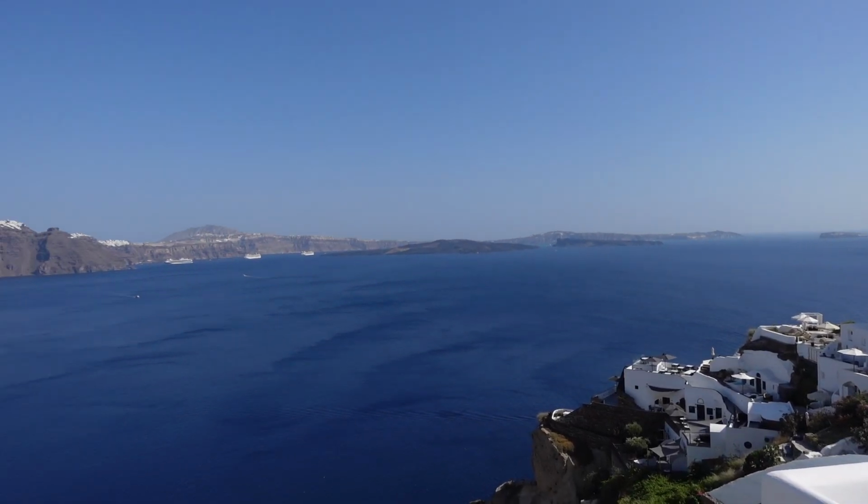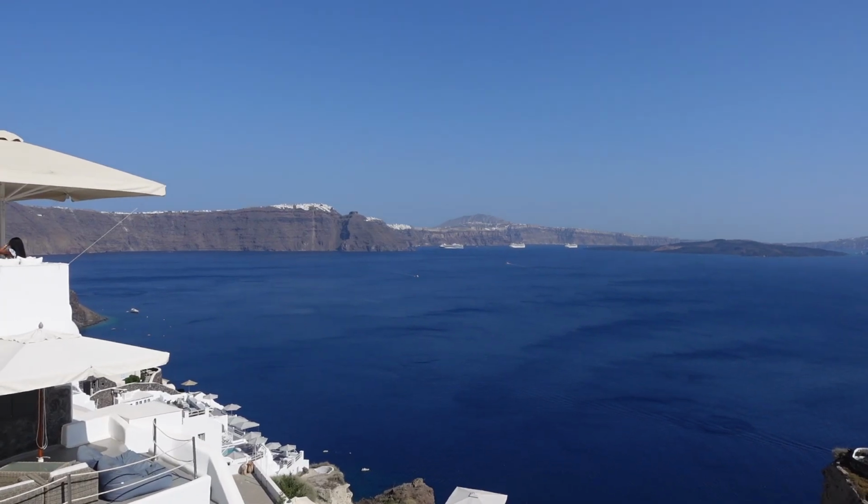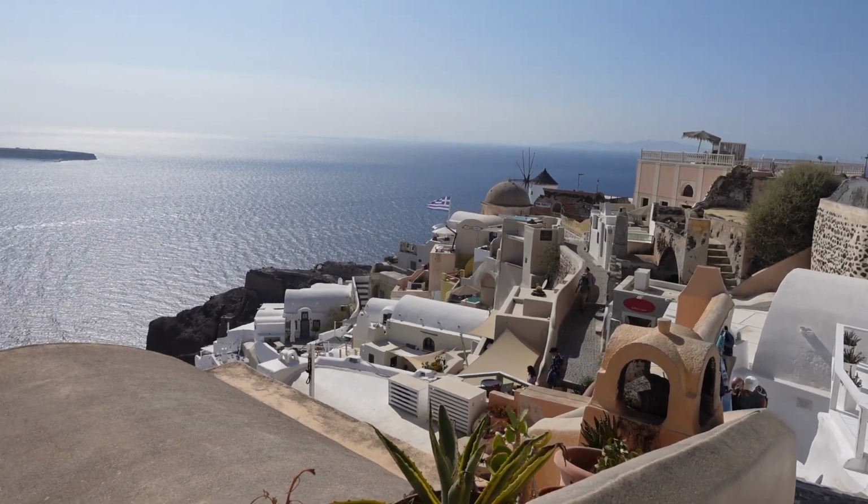So I've just made it to Era and the view behind me is actually so stunning. And these are some of the stunning views we saw at Era.